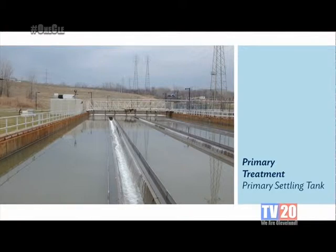It can wash off the street and get in. Sometimes people dump things into sewers, mattresses, whatever. So we've got to make sure that that heavy-duty material does not get through the treatment plant. That's what preliminary treatment is, and we'll show you a graphic. Primary treatment is the next step.